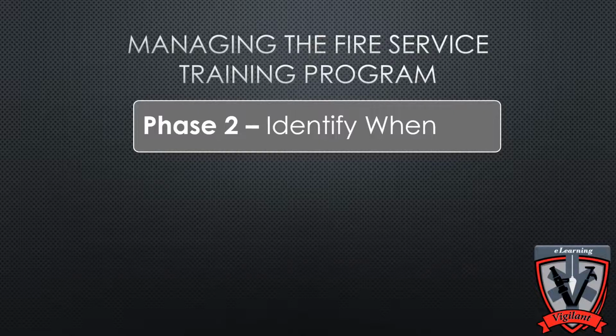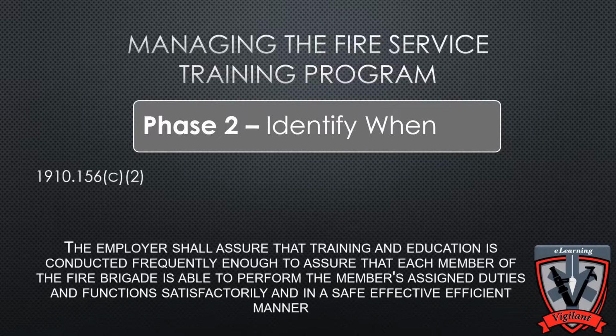But now we've identified exactly what we need to be training, who needs to be training, and to what level they need to be training. Now we're going to identify when they need to be training. Okay, and that takes us to 1910.156(c)(2). Basically, the employer shall assure that training and education is conducted frequently enough that each member of the fire brigade is able to perform the member's assigned duties and functions satisfactorily and in a safe, effective, efficient manner.